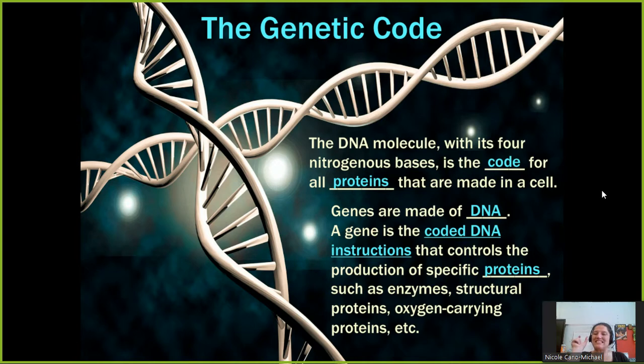Remember, a gene is just a section of your DNA that codes for a particular trait. A gene is coded DNA instructions, and it controls the production of specific proteins. Remember, ladies and gentlemen, way back when we did our macromolecules, we said that there were carbohydrates, those are used for energy. We said that there were lipids, that those were used to store energy and to make waterproof barriers. We said that there were nucleic acids, and those were to store our genetic code. And then there's proteins, and they do everything else.